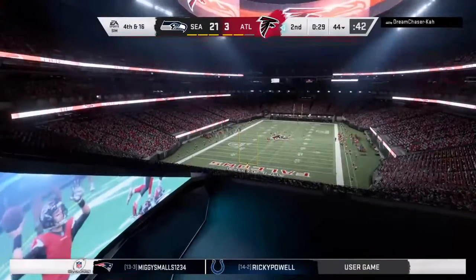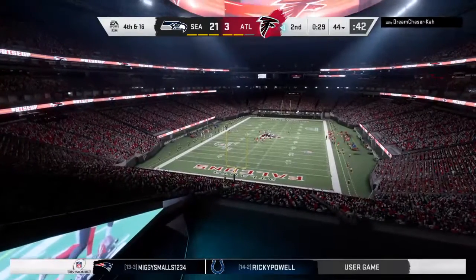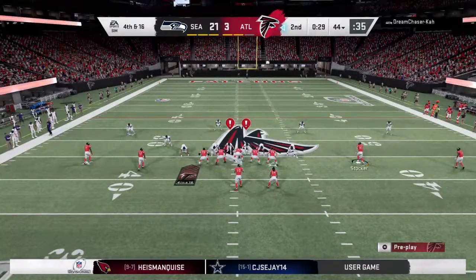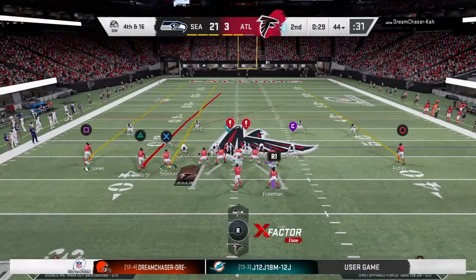Now the Falcons are going to use one of their timeouts, as the clock will stop with just under 30 seconds to go in the first half. And this offense has converted twice already here in this first half on 4th down conversions. And here we go again.